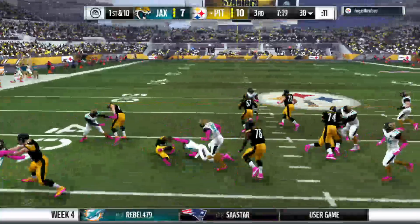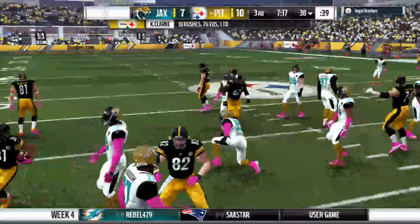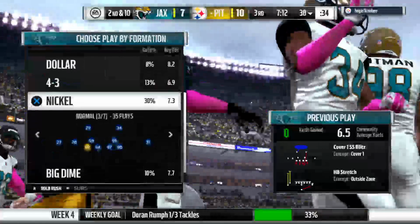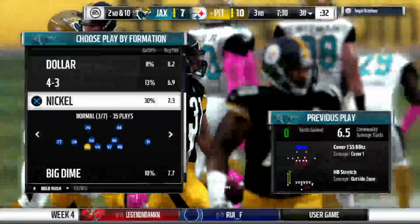And they'll go on the ground. Try to run inside, but nothing there. Officially no gain on the play, and it's 2nd down. Well, a well-executed blitz, no doubt. Great job by the linebacker.